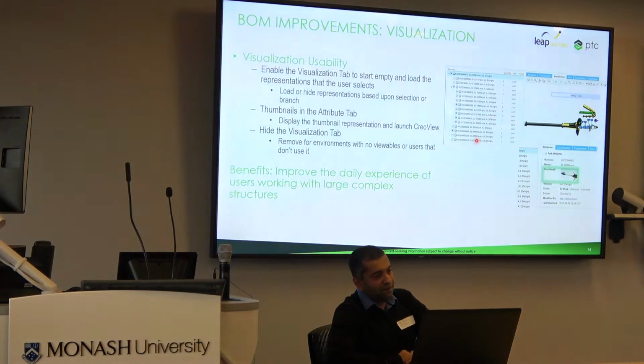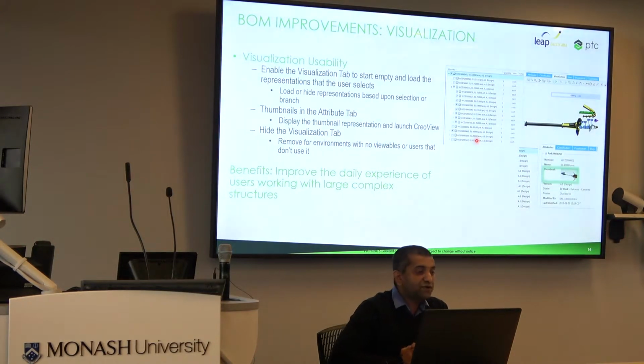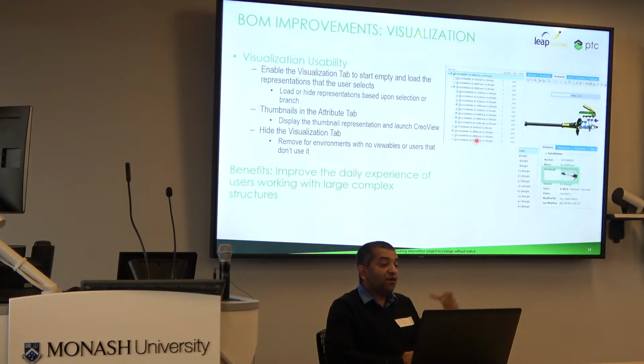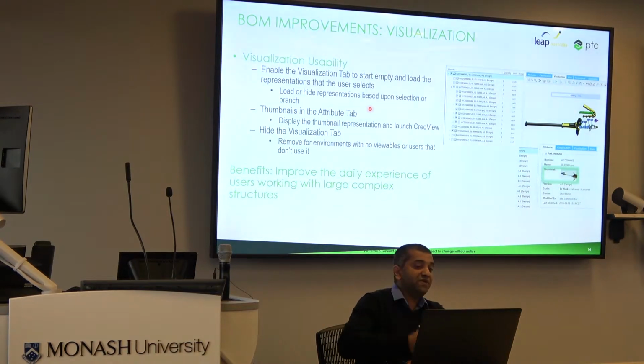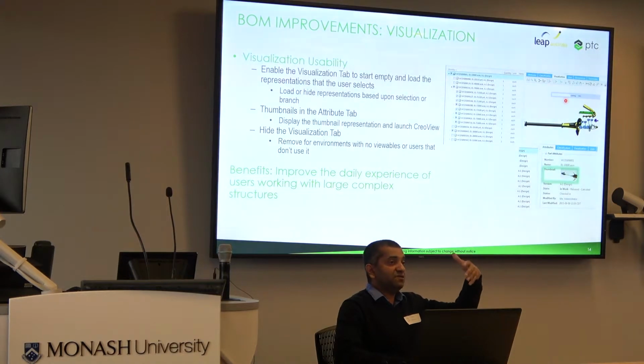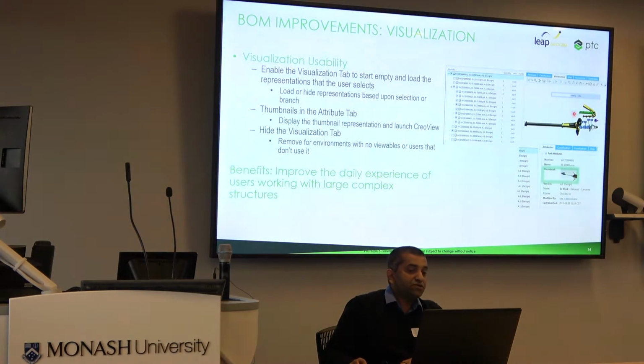Visualization. We got some customers who have massive big assemblies. The problem was when they go to that product structure page, it takes a lot of time to load up. You're probably familiar. Now what PTC introduced here is similar to Creo View. There's a preference which we can set in Windchill, so that the product structure page will start with an empty page. In Creo View, if you go, nothing is loaded by default. You need to click one by one or all to load up that visualization. In exactly the similar way, now we can start picking the objects to be shown on the screen here.